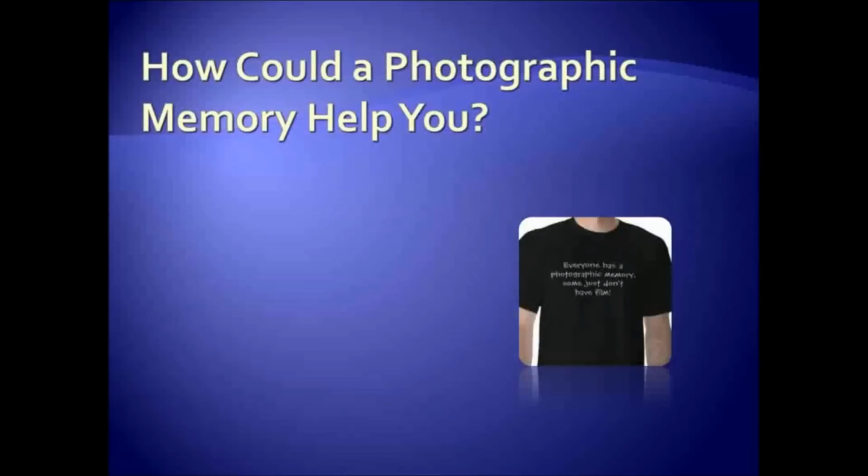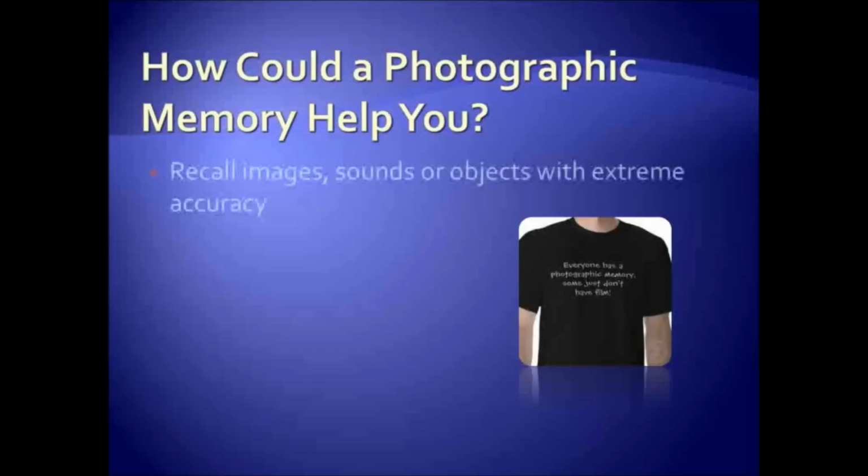A photographic memory can help you because it allows you to recall images, sounds, objects, things like that with extreme accuracy, meaning that you're able to picture what it is that you were studying to the point that you can describe it, you can recreate it.